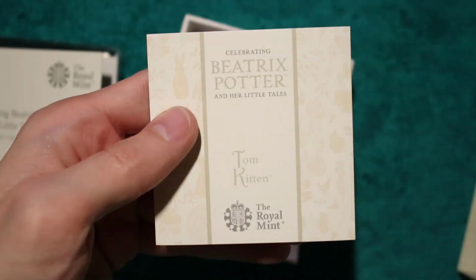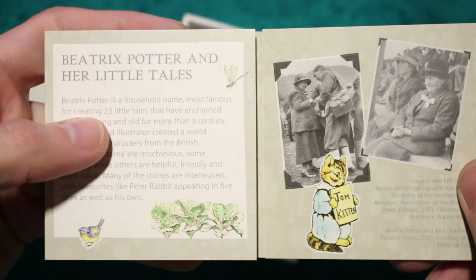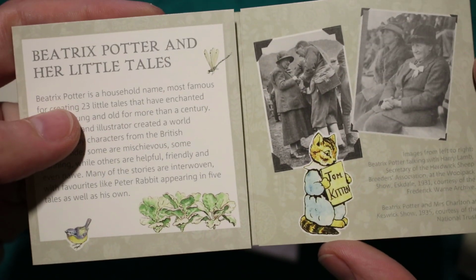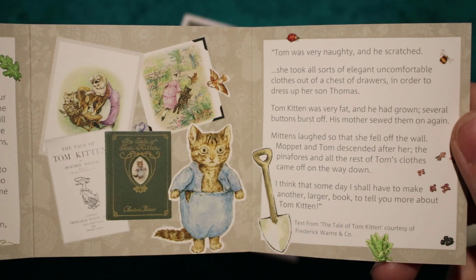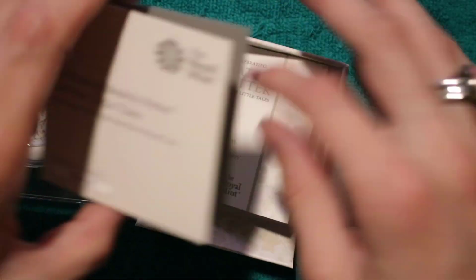So we've got his little booklet. To be fair, with all the booklets I've been looking through, look at that. How cute is that? They've got these pictures in the booklets that I just think some of them are so much cuter than the designs we got. Ah, well, I think he's very sweet. I do like Tom Kitten.